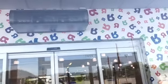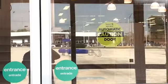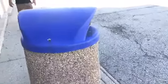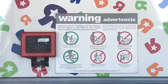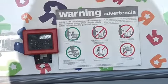But now we do get in through the main entrance right here, which still has the Toys R Us logo on it, the R logo. And if I zoom in a little bit, it says entrance, entrada, and then it says automatic caution door in there. And then through the outside, there's another trash can right here. Oh, there's an alarm system, but I don't know if the alarm system still works or not. But we are gonna go ahead and go through the back and show you more about this building.